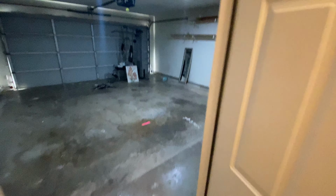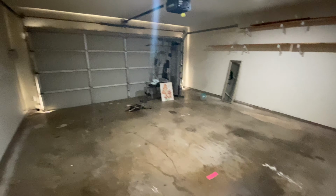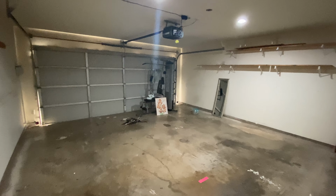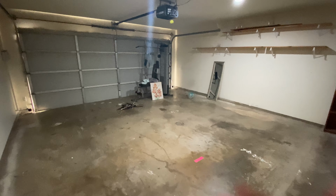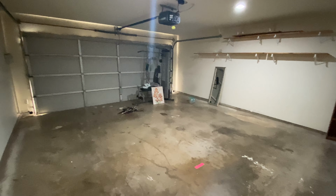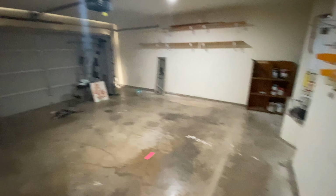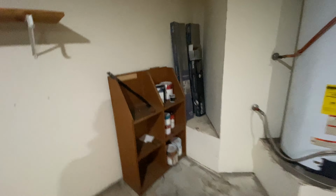So I will mention, this stuff will be removed Saturday morning. So this stuff will be out of here before anyone sees the property. The owner just has to come and essentially get some more things. But as you can see here, good sized garage, lots of cabinet space here. And so we have obviously our hot water heater here and that sort of thing.